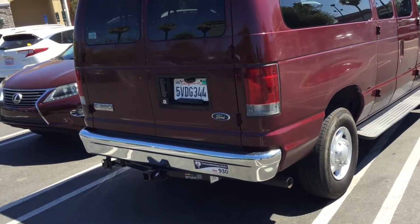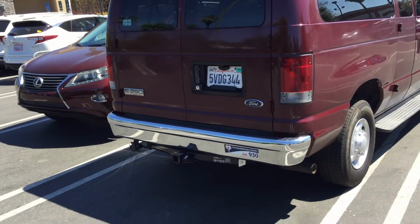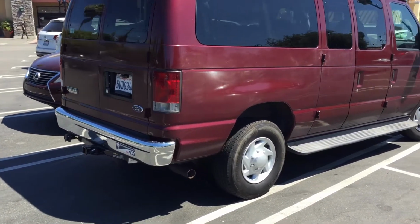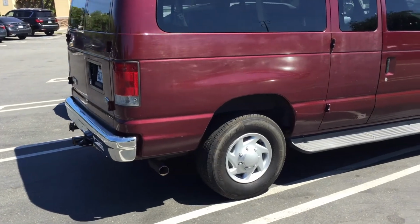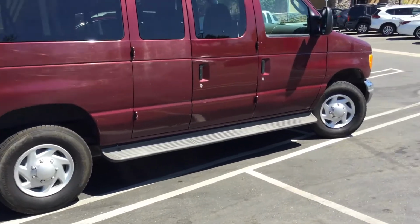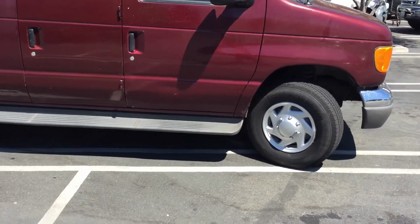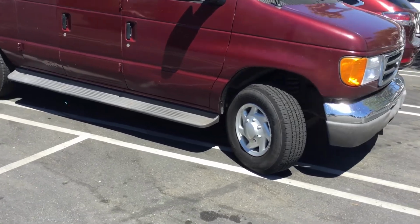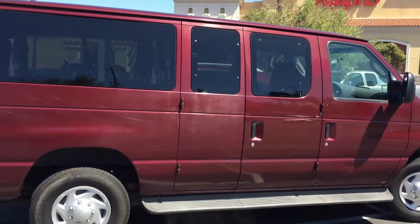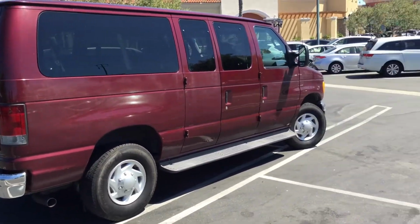Oh, it's a 350 XLT, but not the long, not the extended. So he's got the AC in there. I bet you I could tell what year this is. It's probably a 2007, 6. The 8s, I believe, or the 9s have the new fronts.